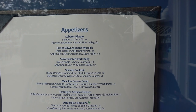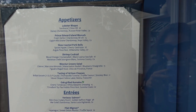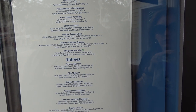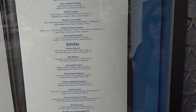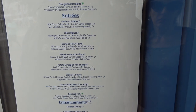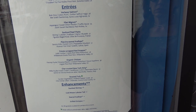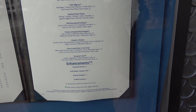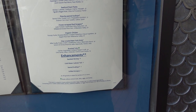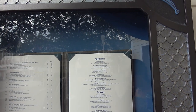So here is the menu first, right? We'll shoot it now. So, you know, we have the lobster bisque. I've had the mussels here and they were fantastic. And on the entree side, we've had the filet mignon. And one thing that they're very famous for is that potato wrap red snapper. So yeah, really, really nice. Yeah, you can get a lobster tail for $27, a scallops for $21. Really, really nice here. Yeah, so that's the menu. And this is a Disney signature restaurant.